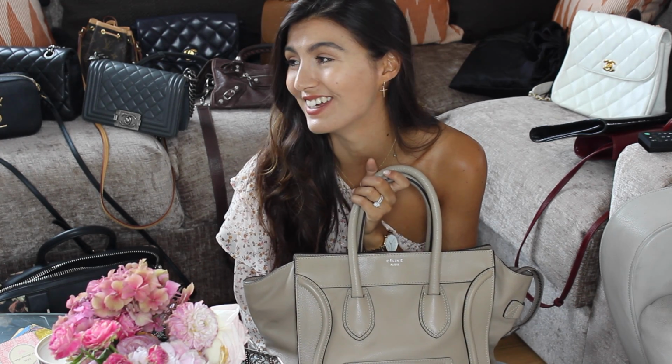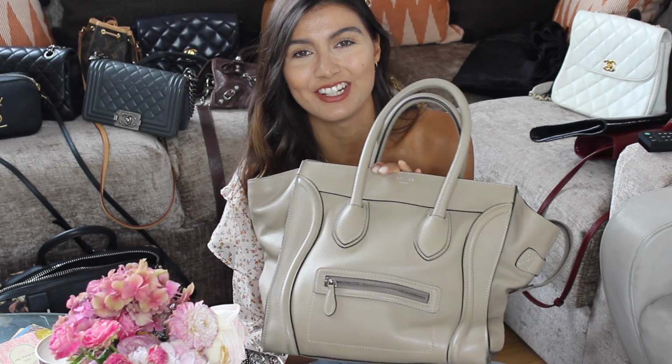This was my first ever designer bag, like 5 years ago? Oh my gosh, 5 years ago. It is the Celine Luggage in the shade Dune or Sand Dune or Dune Grey. One thing I'd say about them is they do not hold their shape. You can put as much stuffing in there as you like. They do not hold their shape.